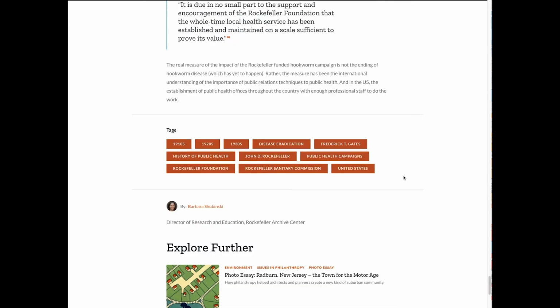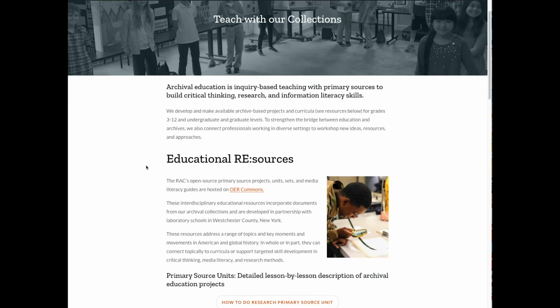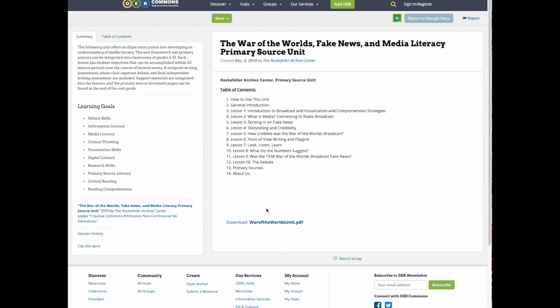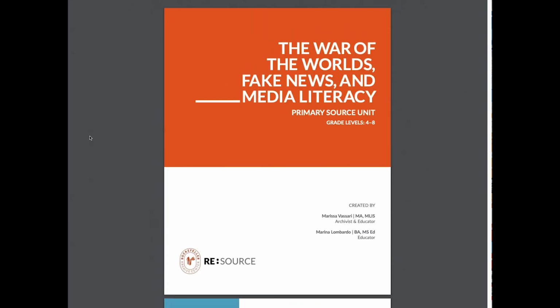Resource is also our venue for sharing educational materials for primary source teaching at all levels, from older elementary children to graduate students. Each of these buttons represents an open source teaching unit that uses our archival collections. When I click through, I'm taken to OER Commons, an online library of open source educational resources. And there's my resource.